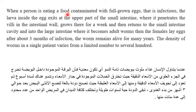When a person eats food contaminated with the full-grown, infective eggs, the larva inside the egg exits at the upper part of the small intestine, where it penetrates the villi in the intestinal wall and grows there for a week. It then returns to the small intestine cavity and moves into the large intestine, where it becomes an adult worm. Then the females lay eggs, after about 3 months of infection. The worm remains alive for many years. The density of worms in a single patient varies from a limited number to several hundreds.